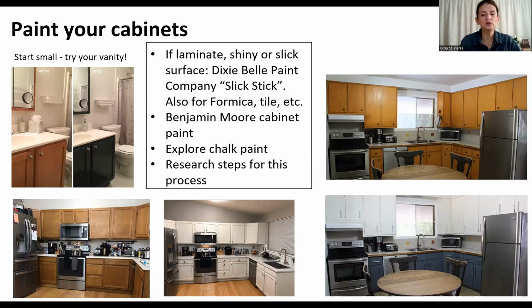So decide what you think makes sense to you. And then if you're not sure, you can take a picture like this of your current kitchen, upload it to the Sherwin-Williams Visualizer, and then play with colors and see what looks good. That will help you make a decision and give you a direction that you may want to go to.